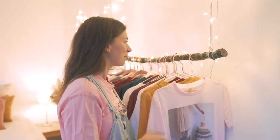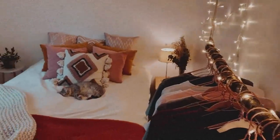Probably not gonna have them here forever, and maybe in the summer I'm gonna have my favorite summer dresses or something here instead. So yeah, I think it adds a nice little touch to this room.